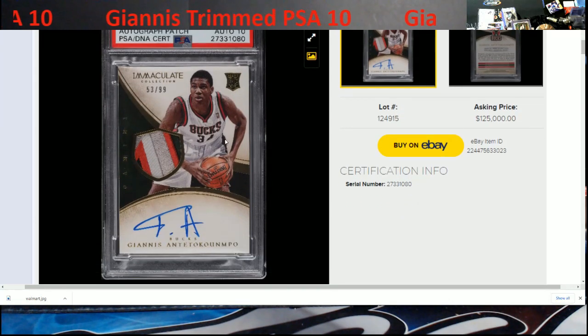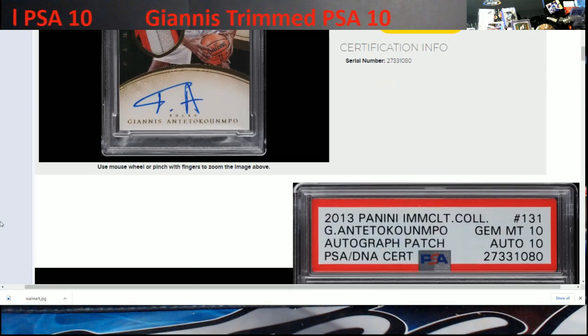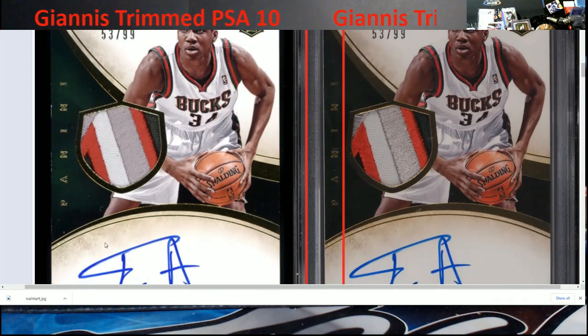Now look at this card right here. What do you see wrong with it? Can you tell it's been trimmed? I'm going to put my little mouse. See my mouse moving here? Look at that gap and how crooked it is going up. Let's pull it down some here. This is the original card right here. Notice there was a little bit of whiting on the side.